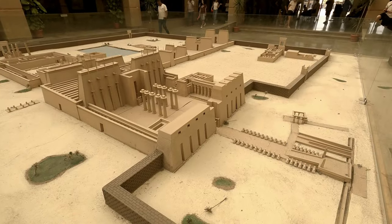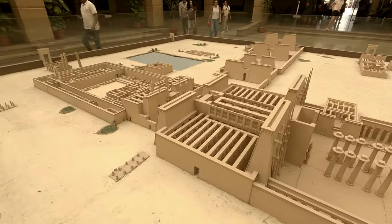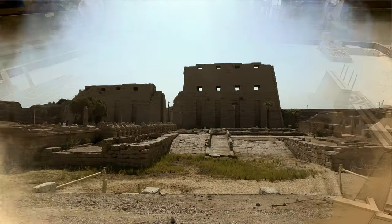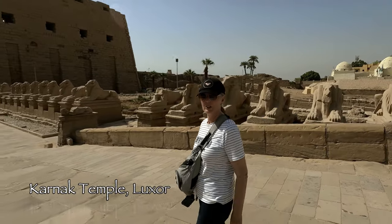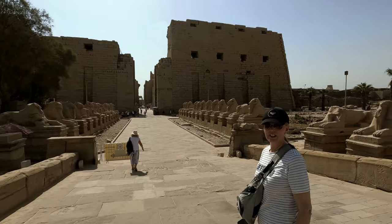This is a model of Karnak Temple. It's the largest religious site in the world. 2,300 years to make, apparently. We're at Karnak Temple in Luxor. It's very hot. And these are the guardians and their rams.